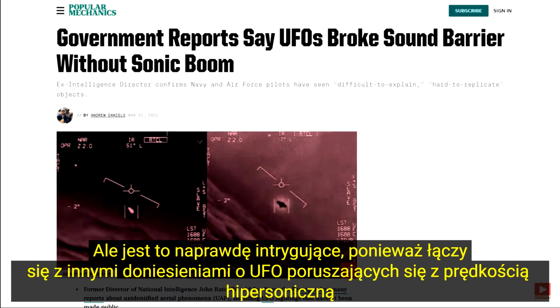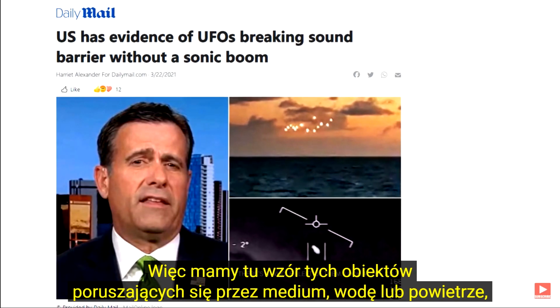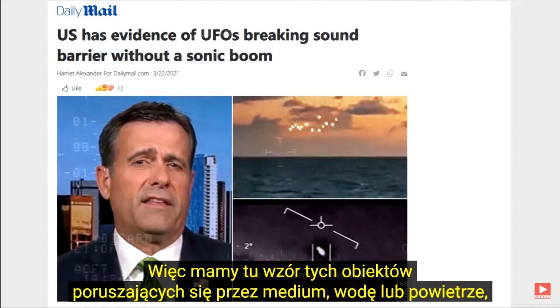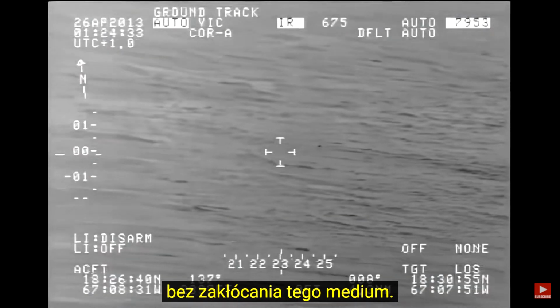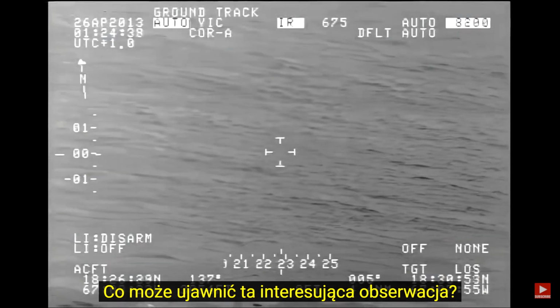But this is really intriguing because this also connects to other reports of UFOs which have been documented moving at hypersonic speeds without creating any sonic booms. So there's a pattern here of these objects moving through a medium, either water or air, without disturbing that medium. What might this interesting observation reveal?